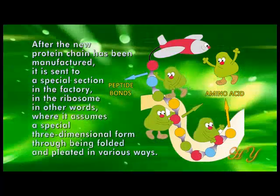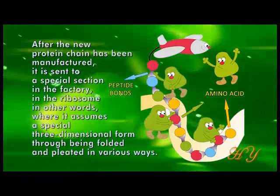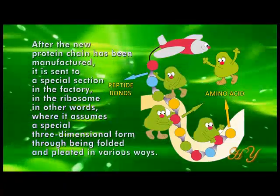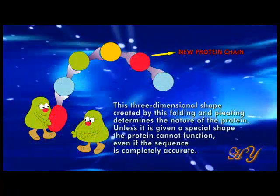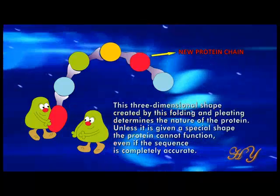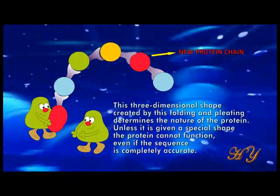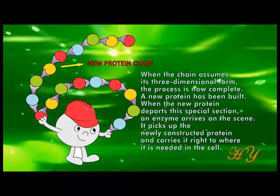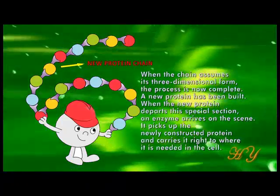After the new protein chain has been manufactured, it is sent to a special section in the factory, in the ribosome in other words, where it assumes a special three-dimensional form through being folded and pleated in various ways. This three-dimensional shape created by this folding and pleating determines the nature of the protein. Unless it is given a special shape, the protein cannot function, even if the sequence is completely accurate. When the chain assumes its three-dimensional form, the process is now complete. A new protein has been built.